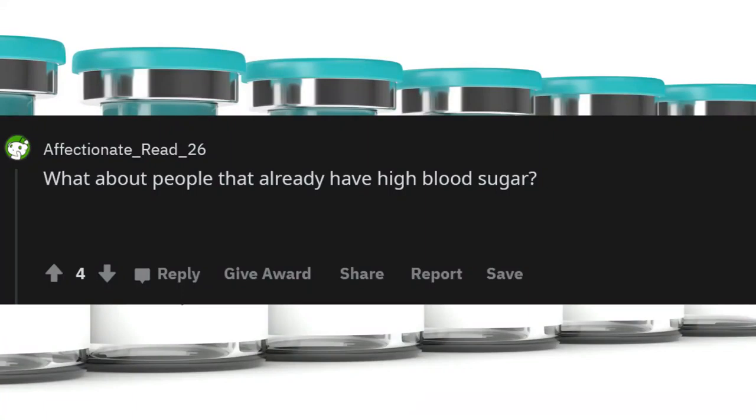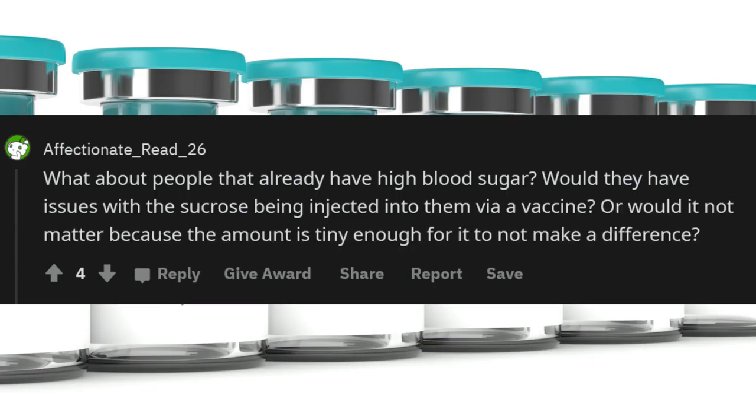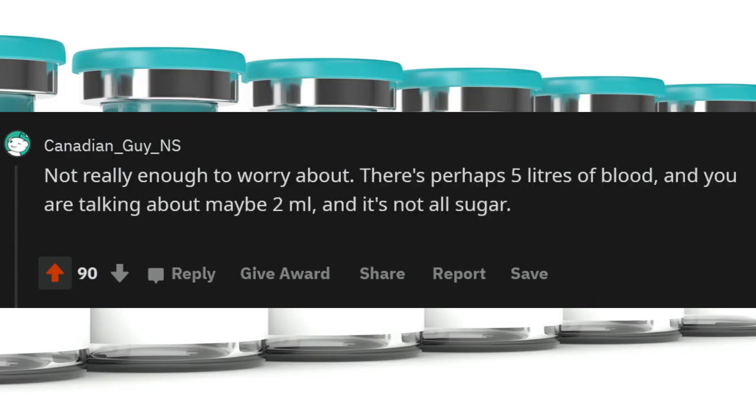What about people that already have high blood sugar? Would they have issues with the sucrose being injected into them via a vaccine? Or would it not matter because the amount is tiny enough for it to not make a difference? Not really enough to worry about. There's perhaps 5 liters of blood, and you are talking about maybe 2 milliliters, and it's not all sugar. Your body wouldn't even notice it.